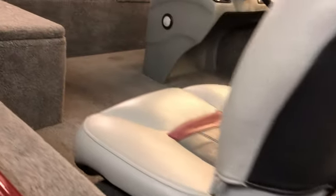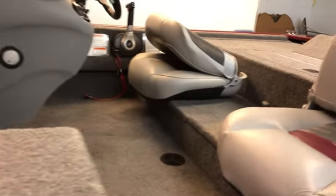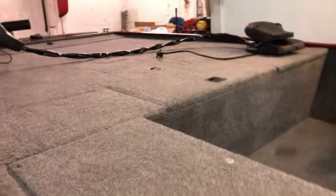Given the fact that the carpet isn't all that appealing, people tend to shy away from it because it looks like it's slapped on. That's somewhat true, but at the same time, I'm using this boat for fishing. I don't know what you guys are using it for. I'm using it for fishing.